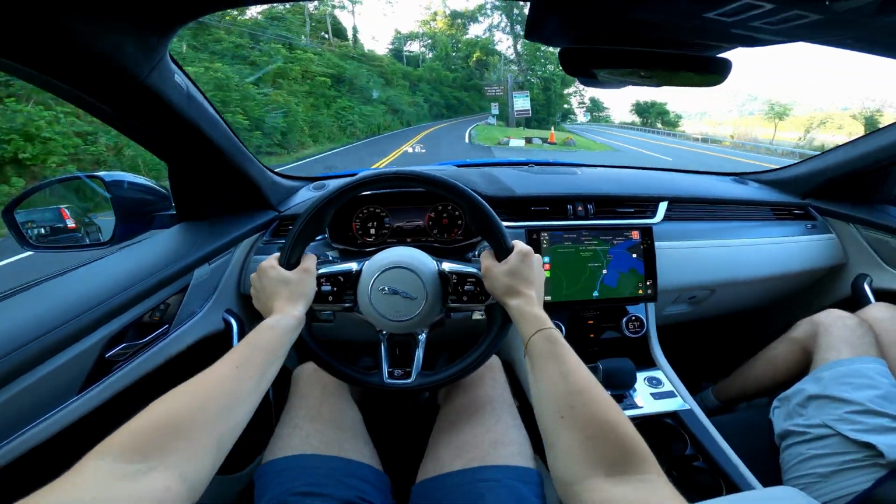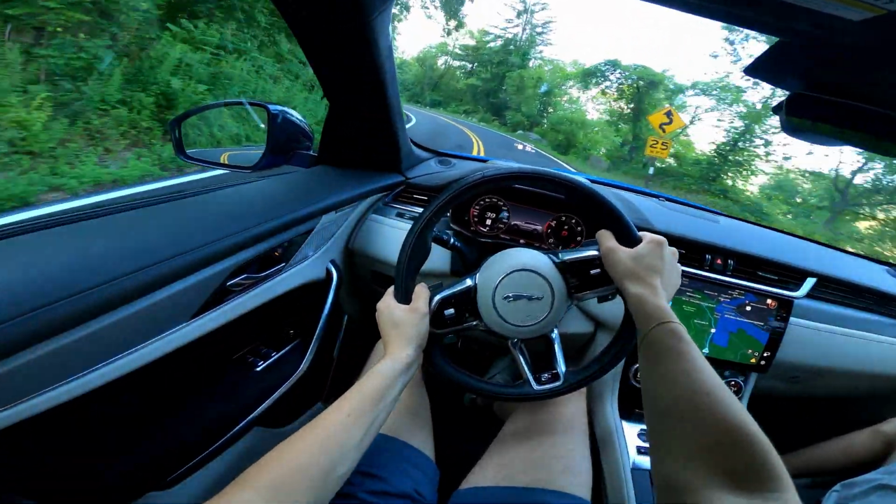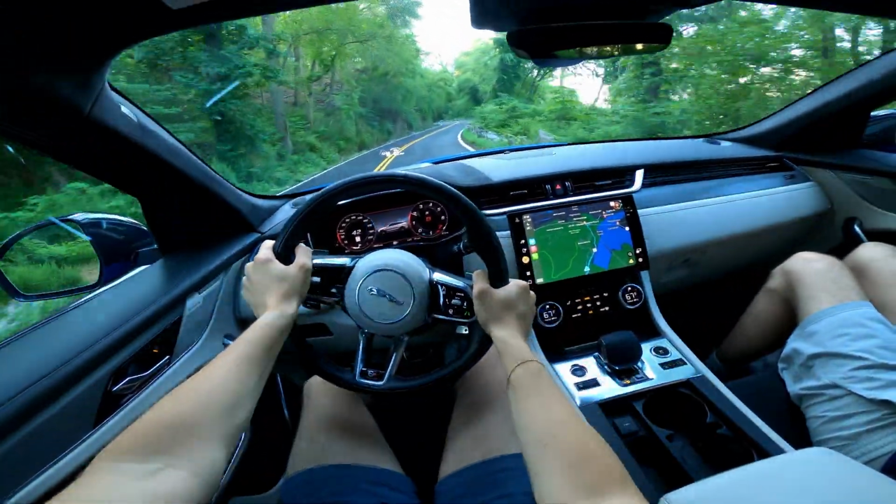It's almost like a big muscle SUV in that sense, and it's very direct but has a very nice lightness to it. It very much reminds me of the IS500 actually from Lexus.